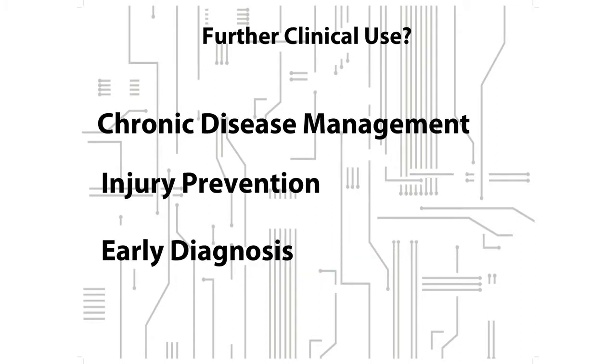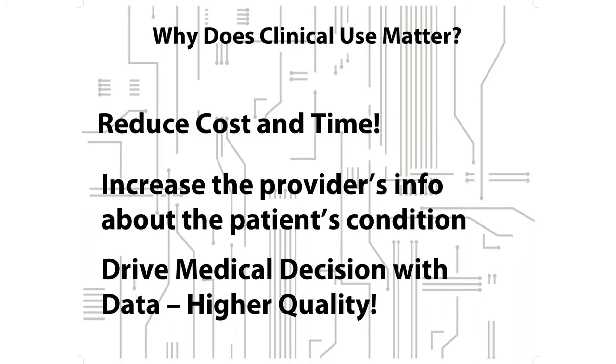In the future, I'm seeing a few things in the space. These are where you save money. If we keep people out of the hospital, we go down to that $4,000 a person spend. These are things wearable devices can do today to keep people out of the hospital. So we want to reduce the cost and time of our healthcare system. We want to increase the provider's info about a patient. If your doctor knows what you've been doing, you can't lie to them about whether you exercised or not, right? Maybe that can help some people.